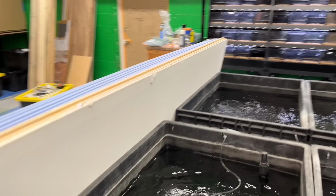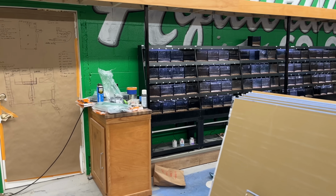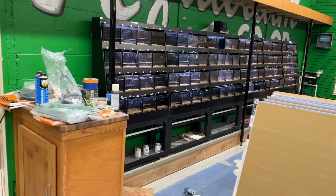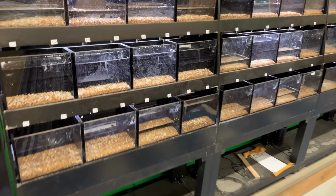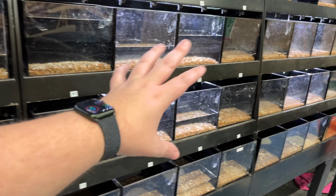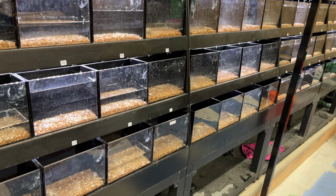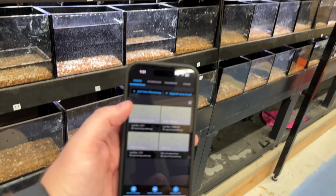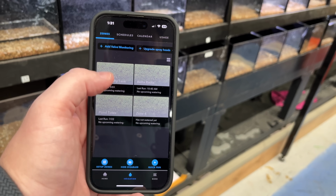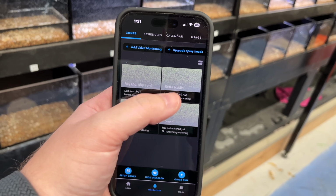And then we've got the betta station. We upgraded the betta station. So not done yet, lots of things not done here. We're going to put fronts all the way down the front. But this right here now is all on auto water change. What does that mean, you say? Let me show you. If I pop into the app here, and this will be set up, you can see here I've got Murphy tank, betta racks, pond totes, and another zone.